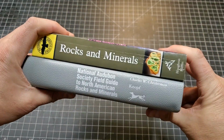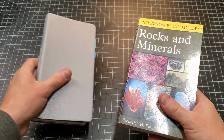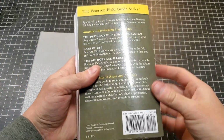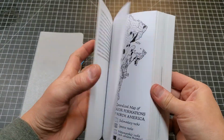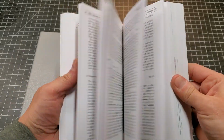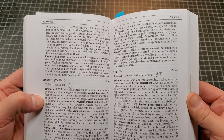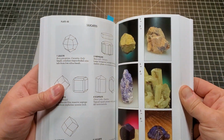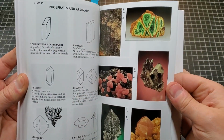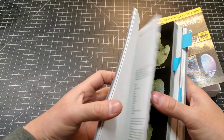All right, so these two. We have the Peterson Field Guide to Rocks and Minerals, and we have the National Audubon Society's North American Rocks and Minerals book. These are a little interchangeable in my opinion. They're certainly on the more technical side, and they are still extremely good books. I personally lean a little more towards the National Audubon Society one. I think it's slightly better than the Peterson Field Guide, but basically they have almost entirely the same material in them.